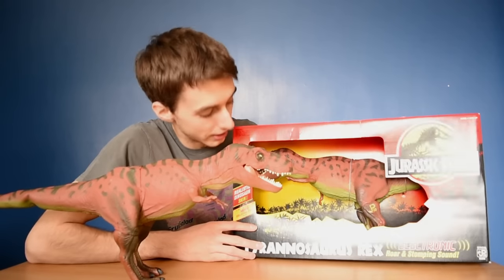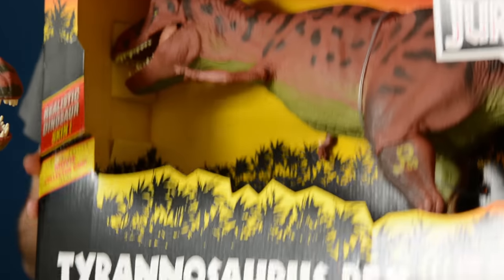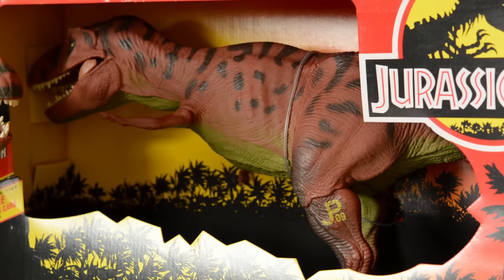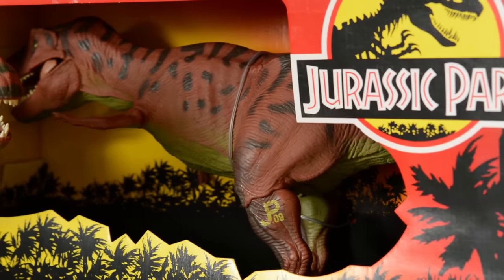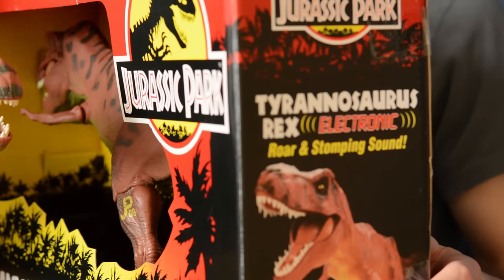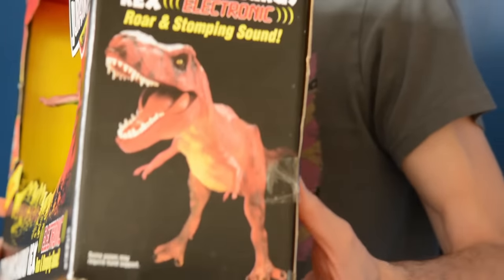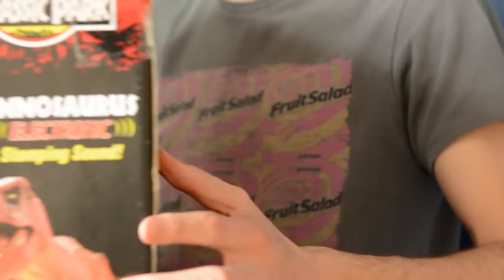Just look at the packaging on this, there is so much love. You can feel the heat from the jungle, you can almost imagine crickets chirping in the background as the sun sets on this terrifying prehistoric landscape. So there you go, we'll show you the box first. On the side we get the T-Rex, looking menacing. Underneath, the Jurassic Park logo.